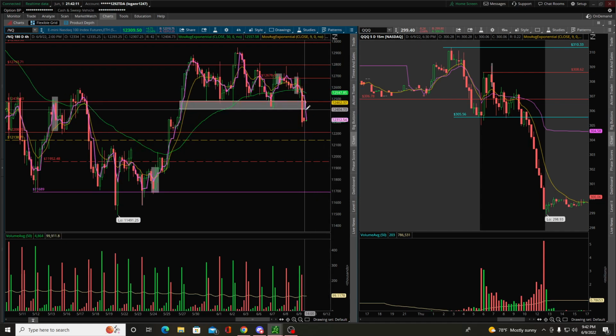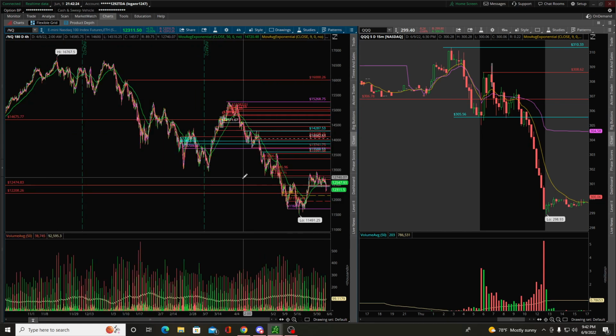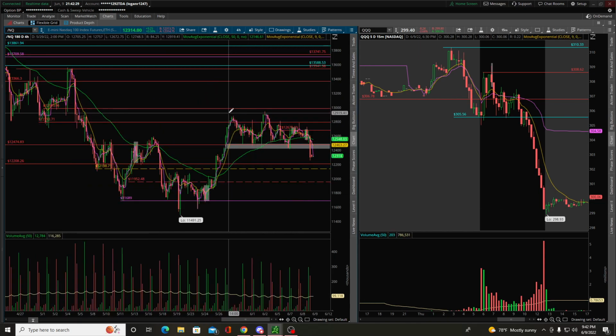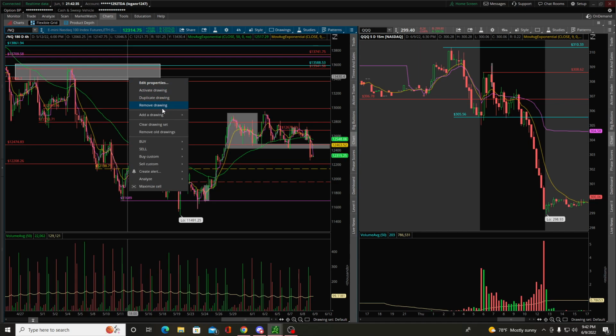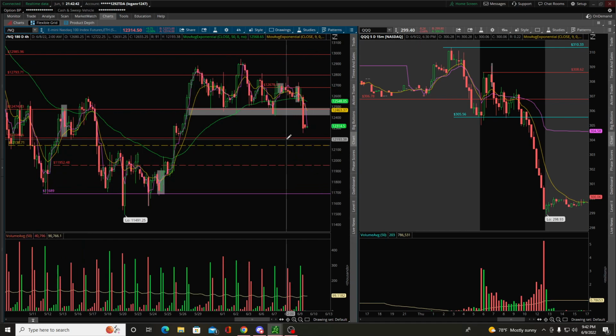The reason being is because you have resistance overhead right here. If I redraw that, you'll have this resistance overhead, and if we break through that, no matter what, you have resistance overhead right here in a clear downtrend, right? Down, tried to break back up and make a higher high, which it did compared to this and compared to this, but we failed compared to that 13,600 level. We've also got CPI coming out tomorrow, which could be decently bearish.